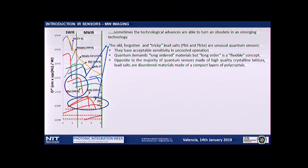What is new is this one. The old, unforgotten, and tricky. Tricky because they are polycrystalline. Lead salts are the initial quantum sensors. You remember, they have an acceptable sensitivity in cooled operation.